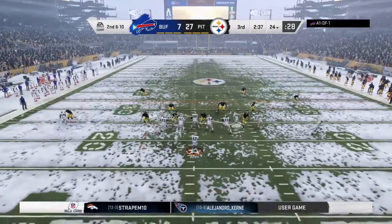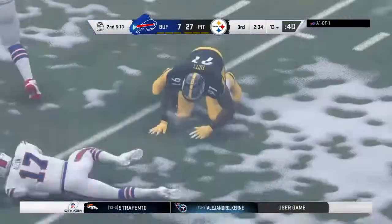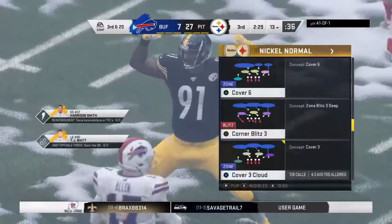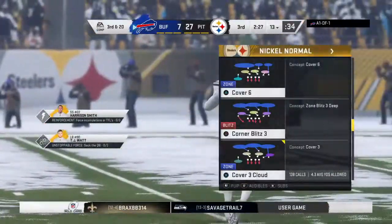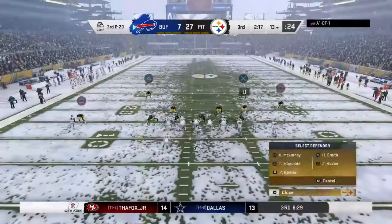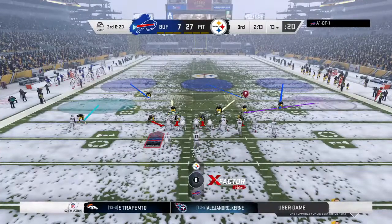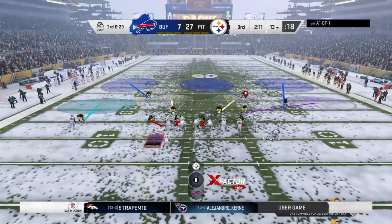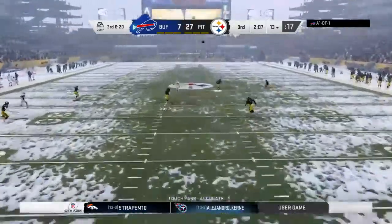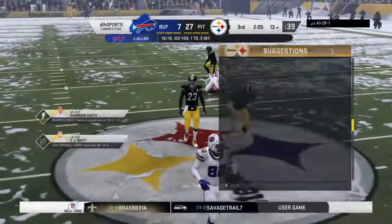From the 24, they'll go again on 2nd and 10. Nowhere to escape, and he goes down. Stephon Tuitt forced his way through, drops him for a loss of 10 yards. So after the sack, Allen and the Bills with work to do on 3rd and long. On 3rd and long, it's Allen. He's going to air one out. And it's knocked away and incomplete.